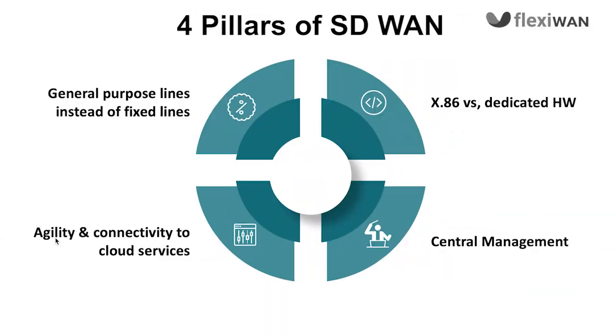Let's talk a little bit about the 4 pillars of SD-WAN compared to traditional networking. I will start with the hardware. x86, instead of dedicated hardware. If you go to the major vendors, in the past they used to sell you an appliance, dedicated hardware that you can use only for the software. If you decided to stop using them, you can take it and throw it in the garbage or try to sell it second hand for very cheap. You cannot reinstall something else on it.